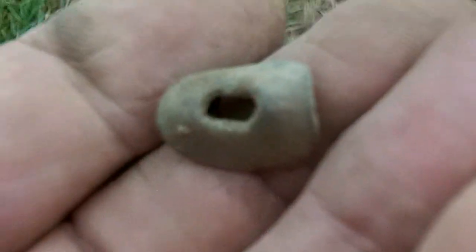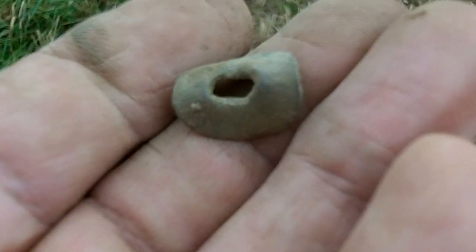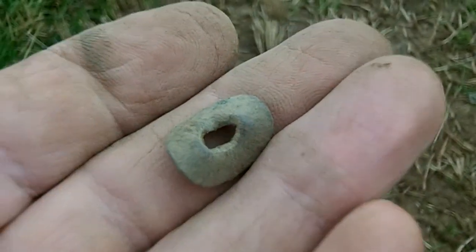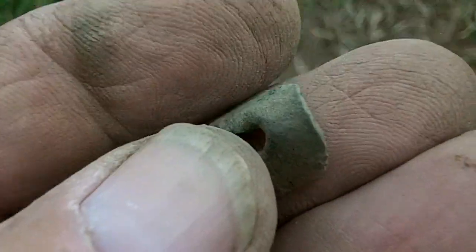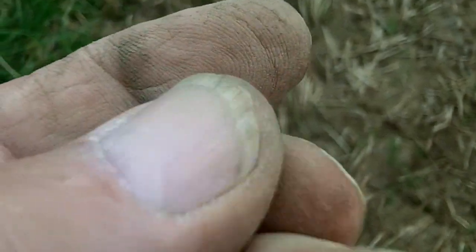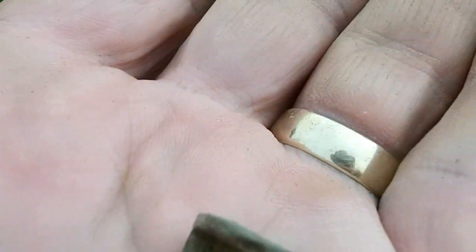I just stand up a little bit. That, I thought it was a hammered coin when I first dug it up, and then I revealed a hole in the middle. So it just turns out to be a washer, really. A copper washer, or a bronze washer. Not sure really. It's interesting.